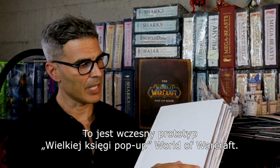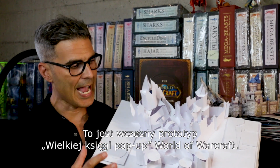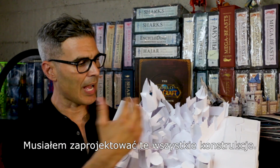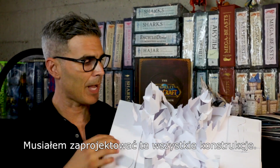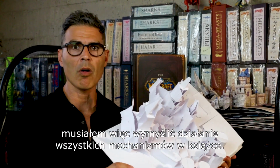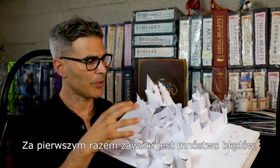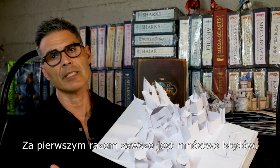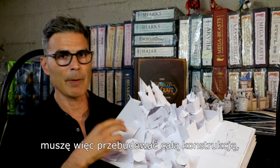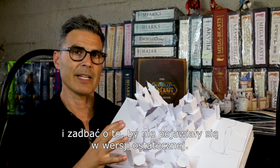This here is an early prototype of the Warcraft pop-up book. And you can see, I have to design all the pop-ups. My job is called paper engineering. So I engineer all the mechanisms within the pop-up book. And the first time it happens, there are many mistakes along the way. I have to rebuild the pop-up and see where there's problems here and there, and then go back and make sure that they don't happen in the final version.